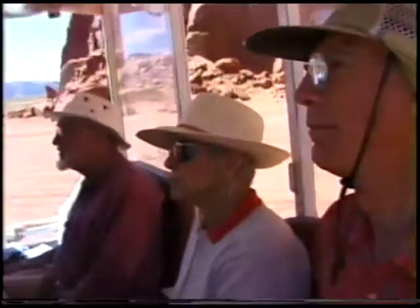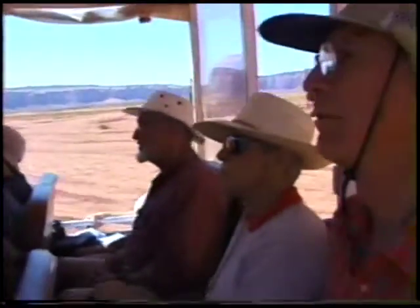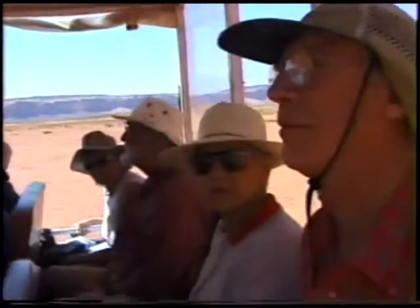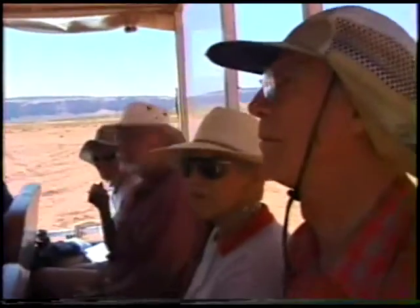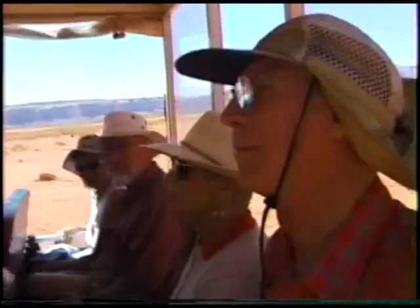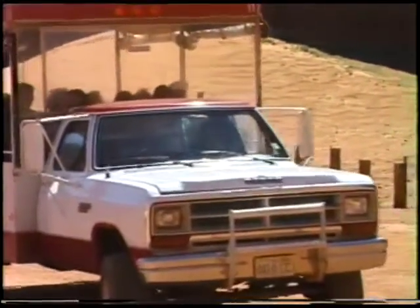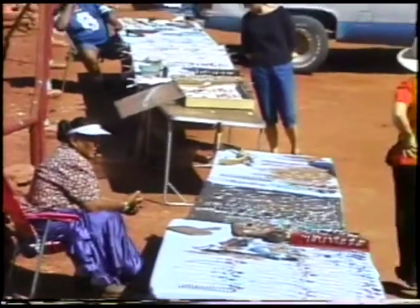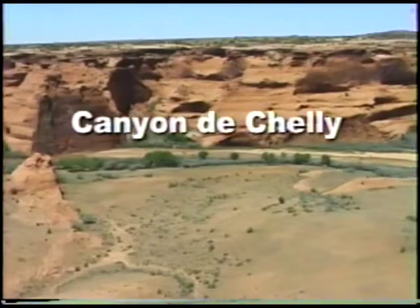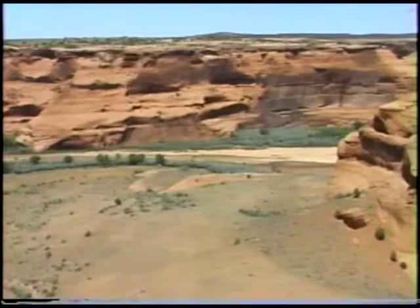Our four-wheel drive truck with a sunshade was full, and we had people from Germany, from Finland, and from many states in the United States in our truck. At many of the stops there were Navajos who were selling their crafts. We had planned to take a tour into Canyon de Chelly, but the weather on that day was lousy and we had to cancel.